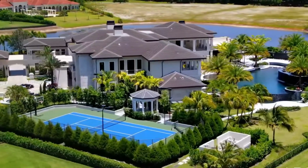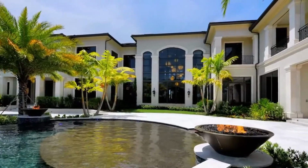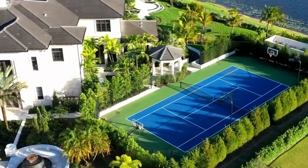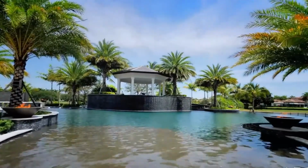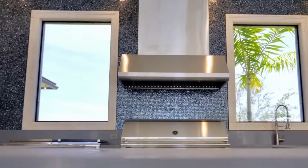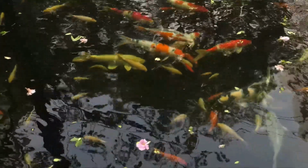Of course, the pool isn't the only draw. The gardens and palm trees are quite nice and make for a beautiful backyard area. There's also a grand gazebo located on the back of the property and a tennis court on the side of it. There are plenty of fire pits by the pool, which are great for gatherings or cool summer nights. If s'mores or hot dogs over a fire aren't your thing, not to worry. There's a fully functioning outdoor kitchen too. There's also a koi pond and tons of lounging space around the area.